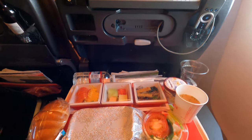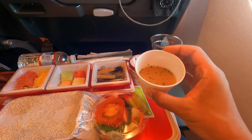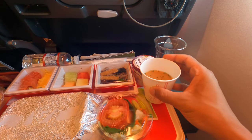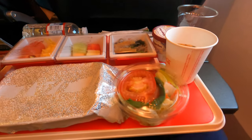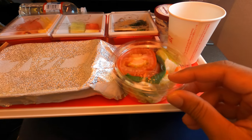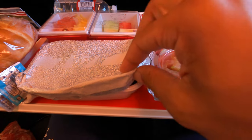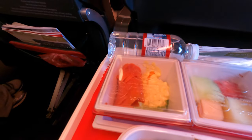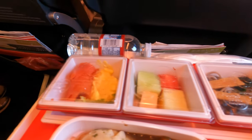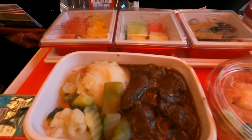Now, here is my dinner, and I must say that the presentation they have here is really good for economy. Here's the soup I have in my cup. There's going to be some greens, as you can see, the salad I have, along with the beef option is what I chose. Now, I'm gonna uncover this in just a second. And I will say that this is a decent amount of food for my economy flight. I remember the last time I flew international in economy was with United, and I feel like I barely had enough food and it didn't taste very good. But right here, there is a decent portion of food.